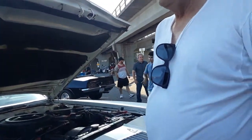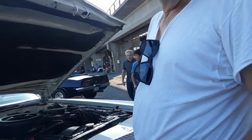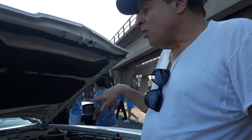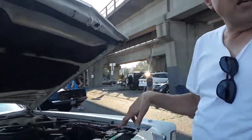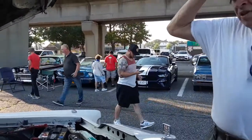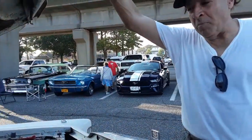Now mechanically, I have done stuff with it. I put KYB shocks on. I had a dual exhaust system put in it when it only came with a single. And then I had to quiet it down because the one they put in was a little too aggressive. This is a New Yorker. Come on, man.